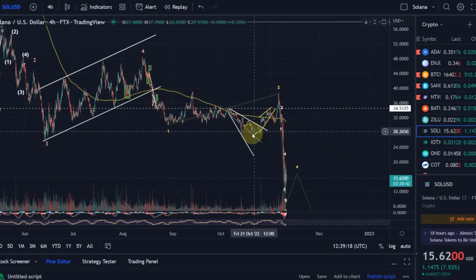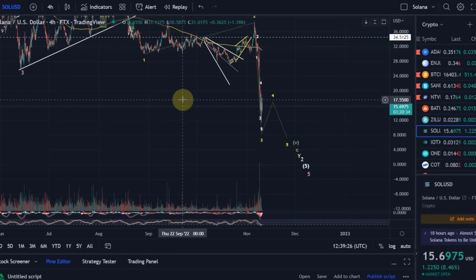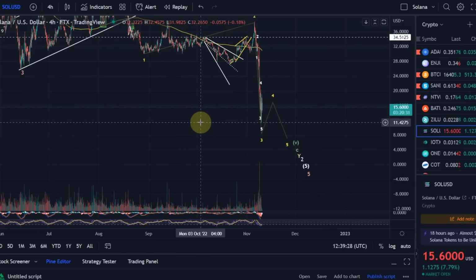Even already here, I did expect one more leg down. Now, it didn't happen. We moved up, but only in 3 waves in the end, and then came down. Now, into the region around $15. $15, one level that I confirmed yesterday as a possible support level for Solana. The thing is, this could still drop further.